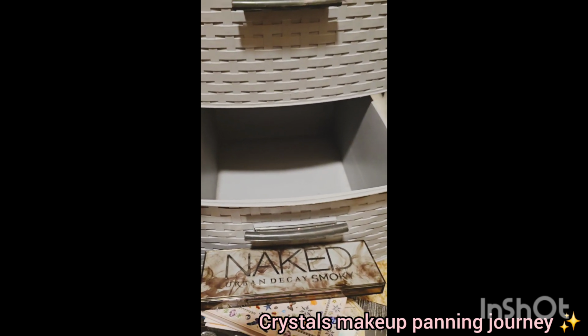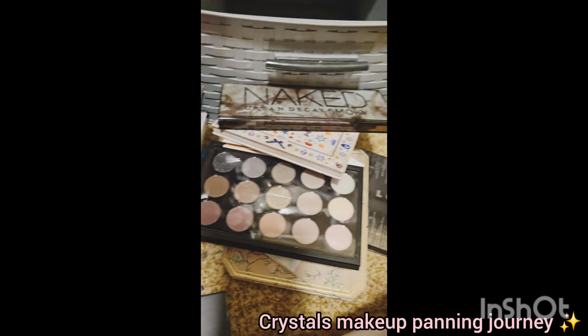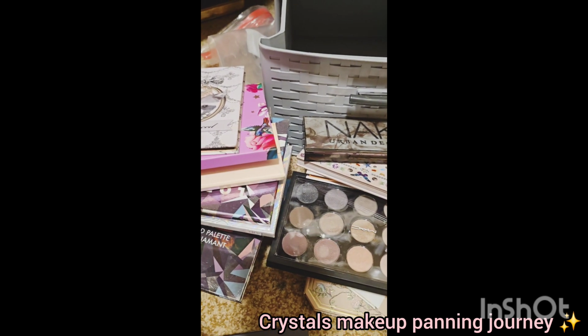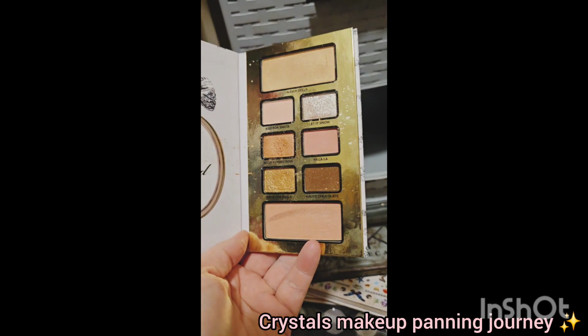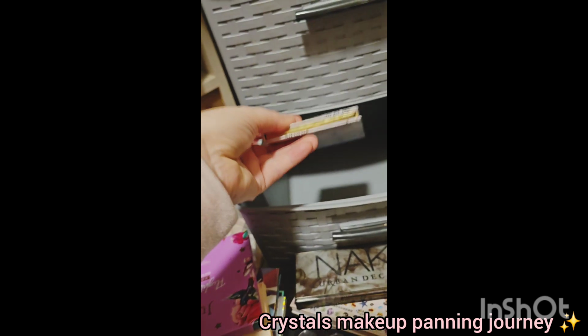I just emptied out this drawer here, and I'll show you what I have here. This is the pile that I have in this drawer, so I'll take you through them one by one to show you what is in here. This is part of a set. This was from Too Faced a while ago. It's really cute, as you can see. I haven't used this too much, but it's really pretty, so I'm just going to put this in here.